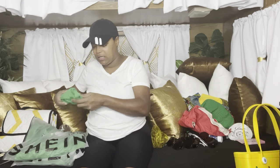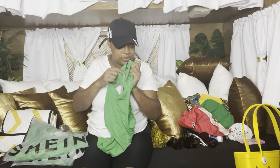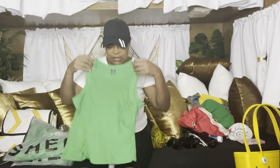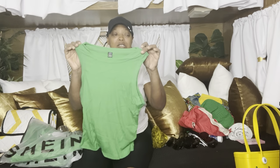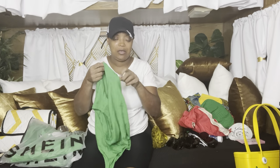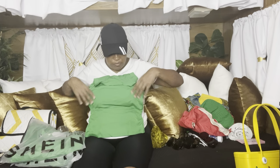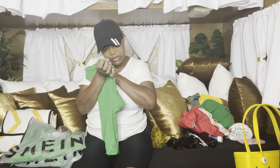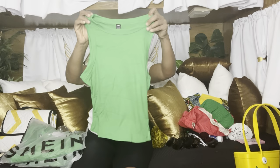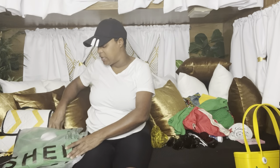The second thing, Shein puts their labels in their stuff, okay? Because somebody was saying that some companies were suing Shein. I don't know. But this is a green shirt. I actually like the material, and that is actually going to be cute. I like it. Don't know how much I paid, but it is a large. And that's our next Shein item.